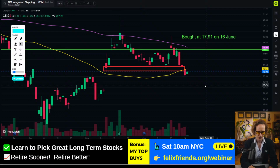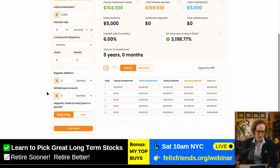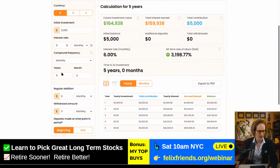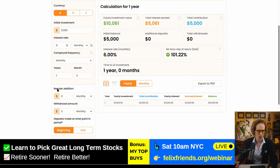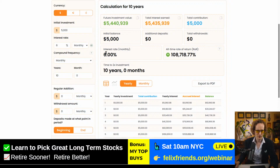6% a month is double per year. So again, do that with 6% a month, which is an extraordinary return. Again, not promising you any. Then in just year one, you turn the 5,000 into 10,000. By the end of year 2, you have 20,000. By the end of year 3, you have 40,000. By the end of year 4, you have 81,000. By the end of year 5, if you're having fun, you have 160,000, right? Do it for 10 years and you have 5.4 million.